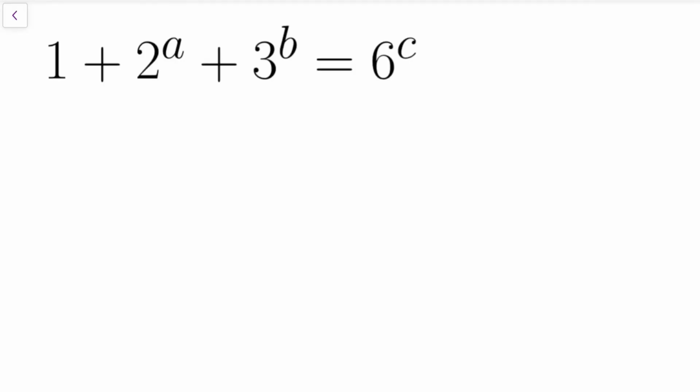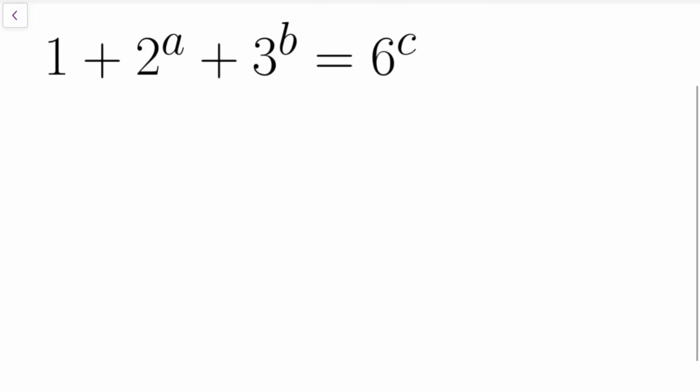This equation can be solved with one simple trick. We can consider the remainder of both sides when divided by 8. So for the first term on the left, it's always 1. For the second term, 2 to the power a, the remainders can be 2, 4, and starting from the third power it is 0. The remainder is 0 all the way down.